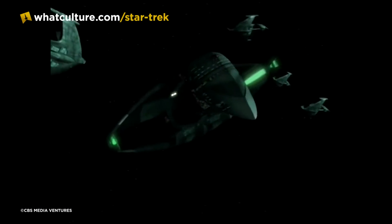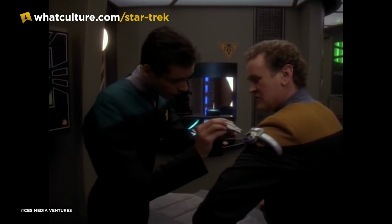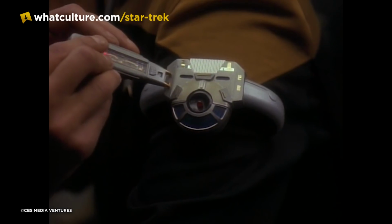Oh, and this is also my favourite bit. One of the warp nacelles from a Romulan Warbird toy was repurposed by Deep Space Nine and used as like a medical scanner and an engineering tool on more than one occasion, which I love.